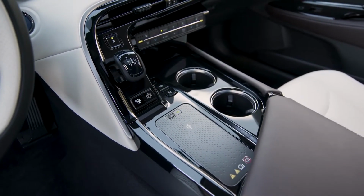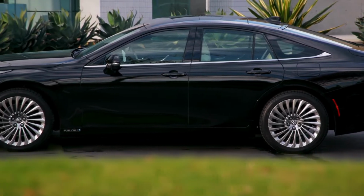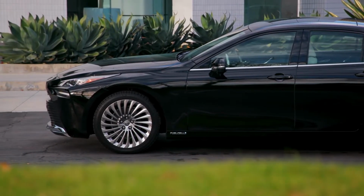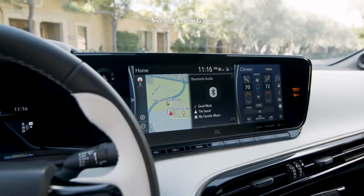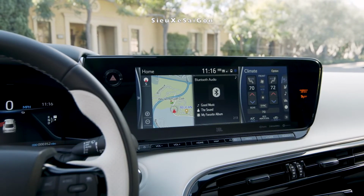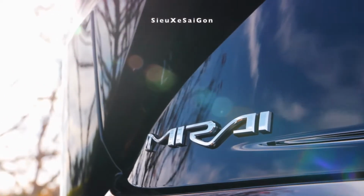the lower and more dynamic stance and visual sense of the new Mirai's lower center of gravity. At the core of Mirai, hydrogen from the fuel tank and air entering from the intake grille meet in the fuel cell stack. There, a chemical reaction involving the oxygen in the air and hydrogen creates electricity, powering Mirai. In the end, the only byproduct is water.